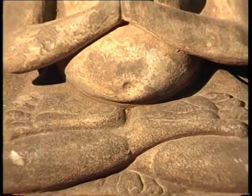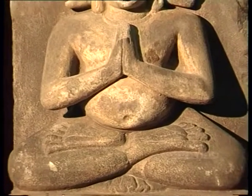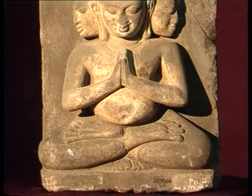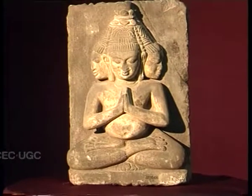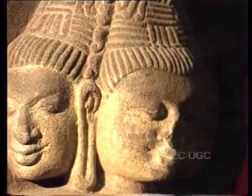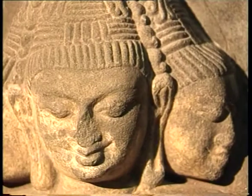The figure is shown pot-bellied, which is an iconographic feature of Brahma. A noteworthy feature of the sculpture is that Brahma is shown without a beard in all his faces, whereas usually the faces are with a beard.